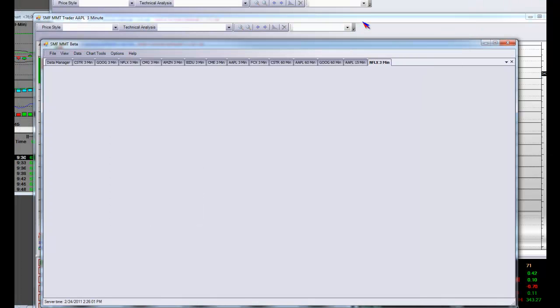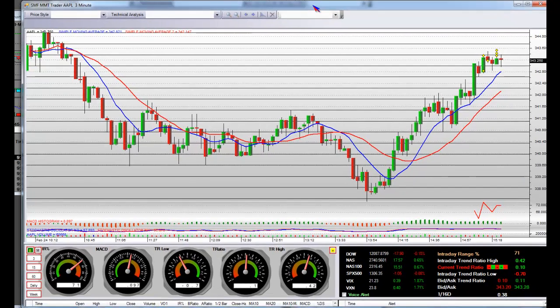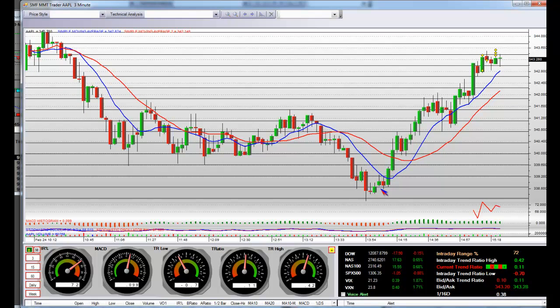We got an Apple 3-minute behind us with a huge whip snapper. You can see those fast action bars right here. This bar, half of that bar on this bar, that you can see how it took it out. And you can see the follow through teeny expansion said, hey, it's time to get on that breakout.